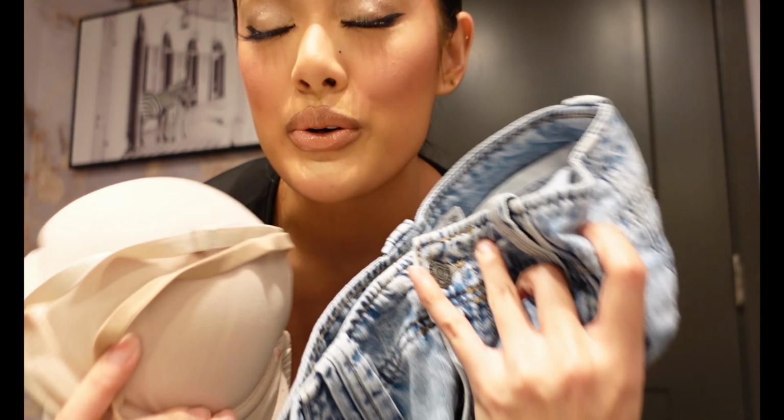We changed up my makeup a little bit, more sultry, more glam, and I'm gonna change into a white top and some jeans. My hair changed and I got some on my shirt. I don't know what I'm gonna do.